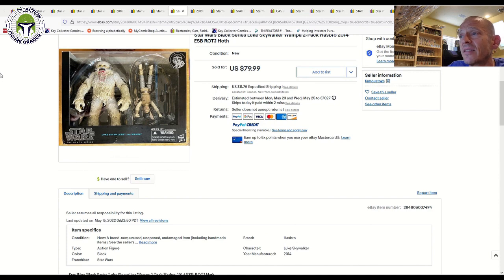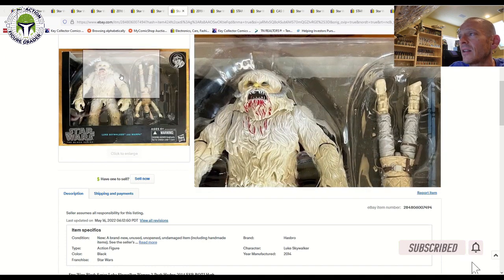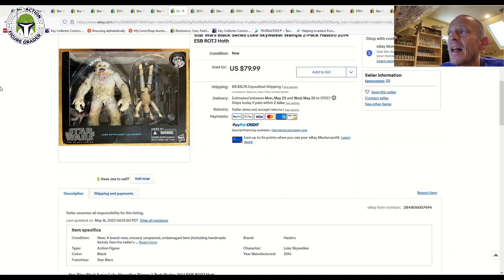Here's an older box set. This is the Luke Skywalker and Wampa on the blue line box. Pretty cool looking box set. I love that Wampa, great figure sculpt there. That one sold for $80 plus $11.75 shipping.